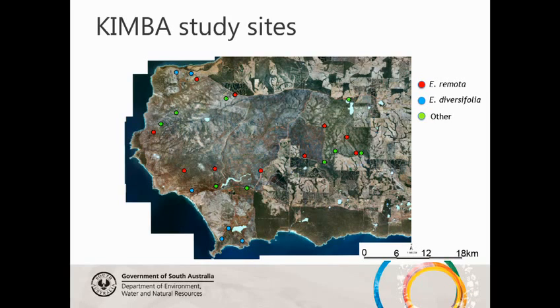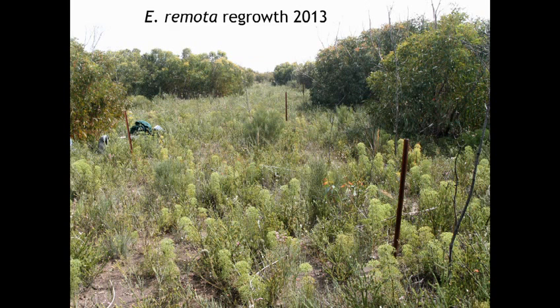So what did we find when we looked at this stuff? This is a typical Eucalyptus remota site at 6 years post-fire. The mallee stems and trees are a bit more widely dispersed with more open area for shrubby growth.